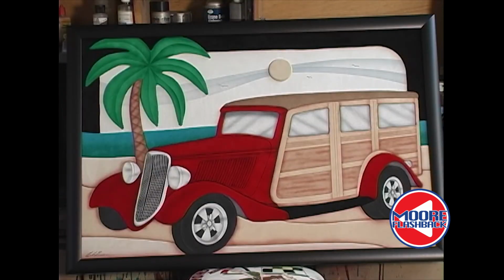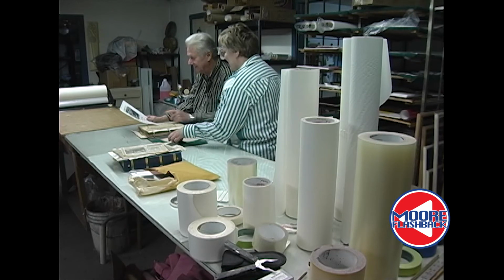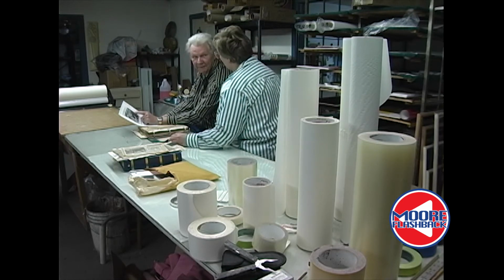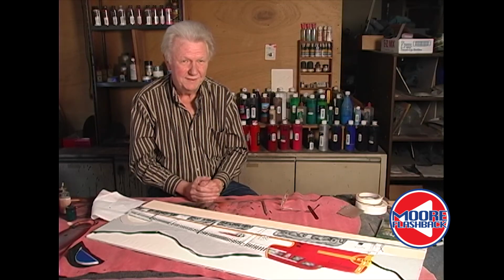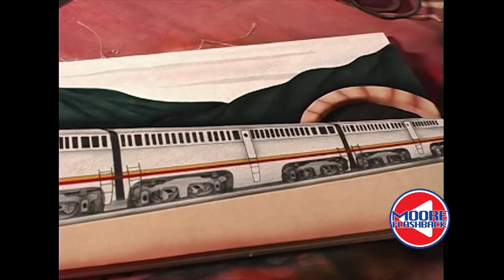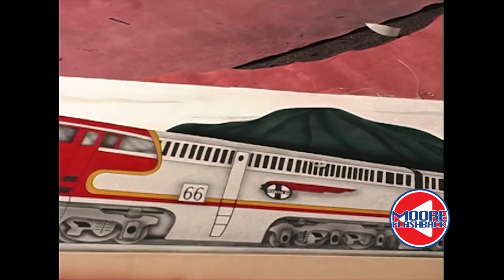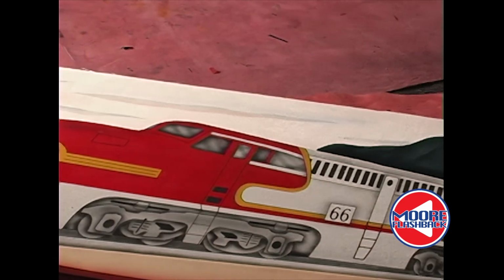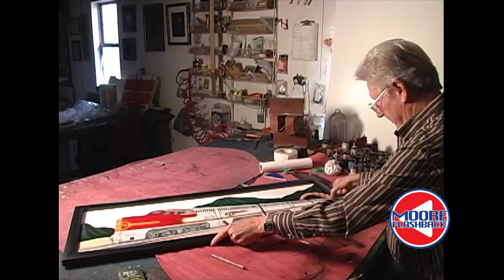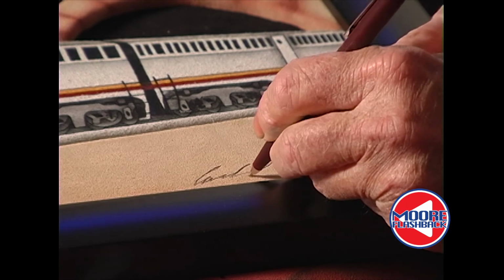I love old cars. And so it's nice to be able to do two things that I love. I get to be around old cars, I get to do pictures of people's cars, and do the artwork that I love for a living. So it's a win-win deal. As for the train, it's off to an art show in Albuquerque, where someone will decide it's exactly what they've been looking for. And that one's ready for signature.